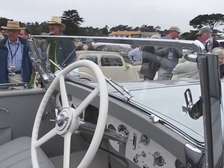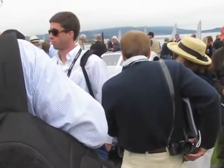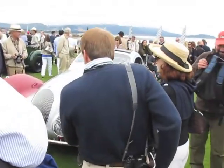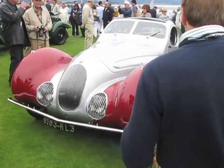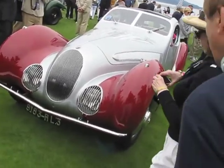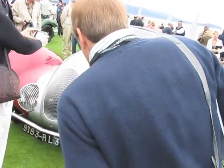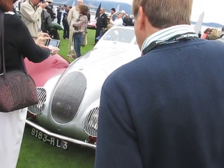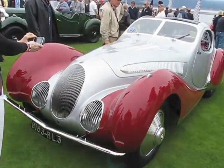I'm not even going to hypothesize. I have no idea what an Austro Daimler is. Beautiful car though, and one of my favorite cars, and definitely a candidate for a best of show, is these Talbot Lago Fagoni and Falaschi bodied teardrop coupes.